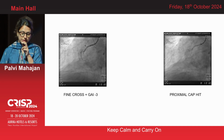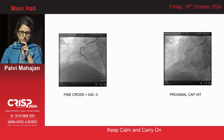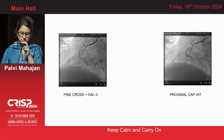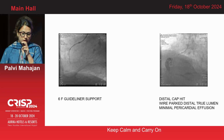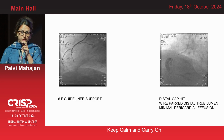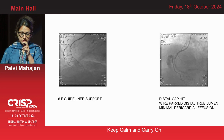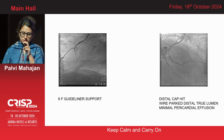Patient was hemodynamically stable. There was minimal pericardial effusion. I took a breath and I decided to navigate further. And I changed my wire from Pilot 200 to Gaia 3rd. I was successful in hitting the proximal cap. As I was trying to navigate further, I could feel resistance, so I took the help of a 6 French Guideliner. And finally, I crossed the CTO. Wire was parked in distal lumen.